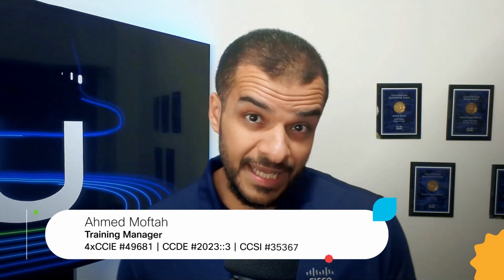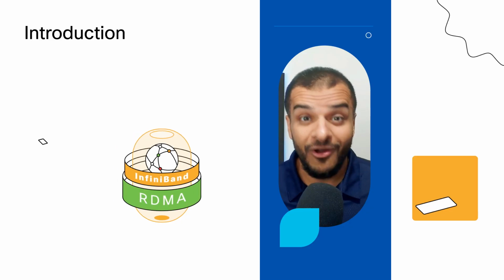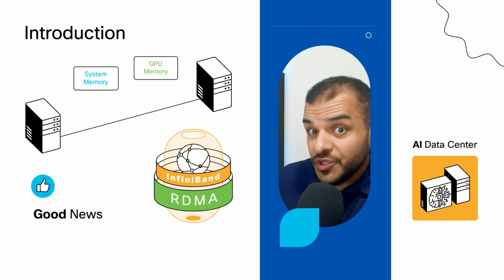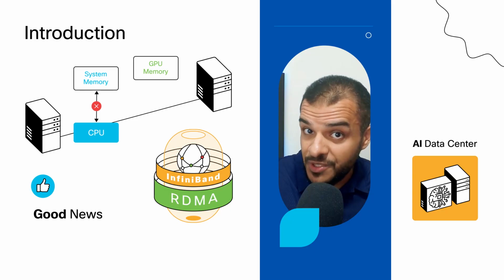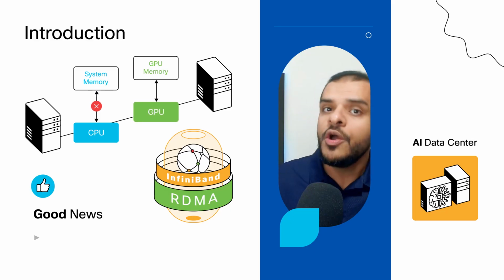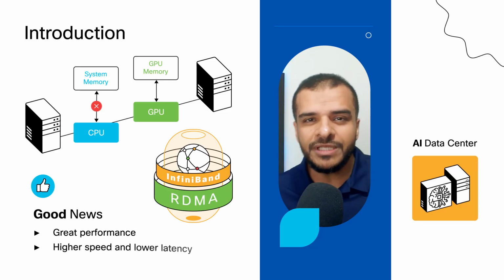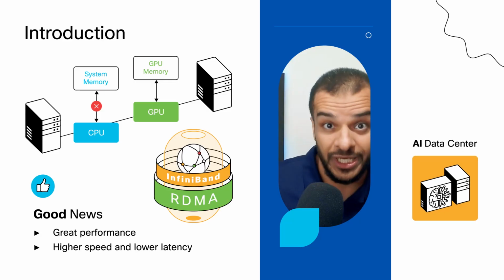So I have some good news and some not so good news. Good news first. RDMA. What about it? RDMA is a technology that allows data to be transferred between the memory of two computers without involving the CPU, mainly by involving the GPU, which is best for the performance of your AI-enabled data center. Higher speed and lower latency, of course.